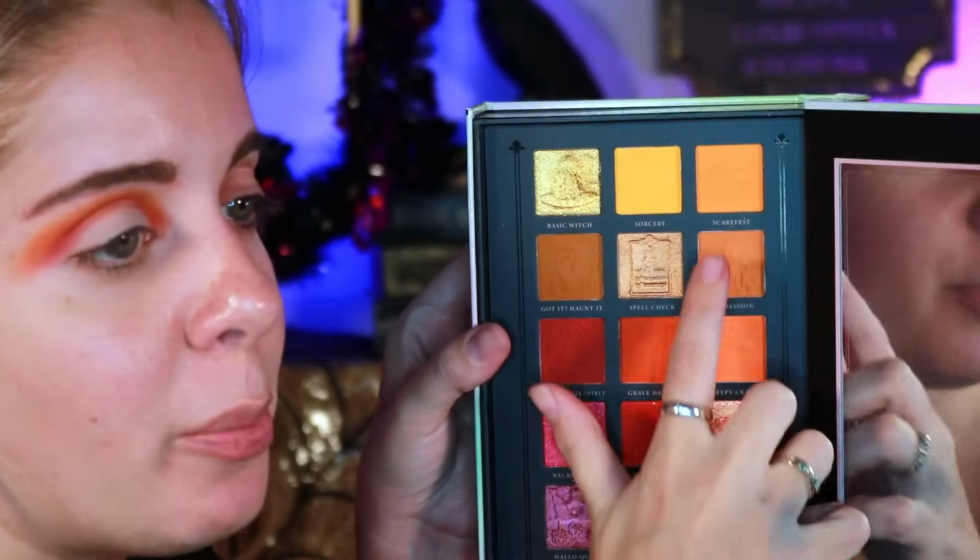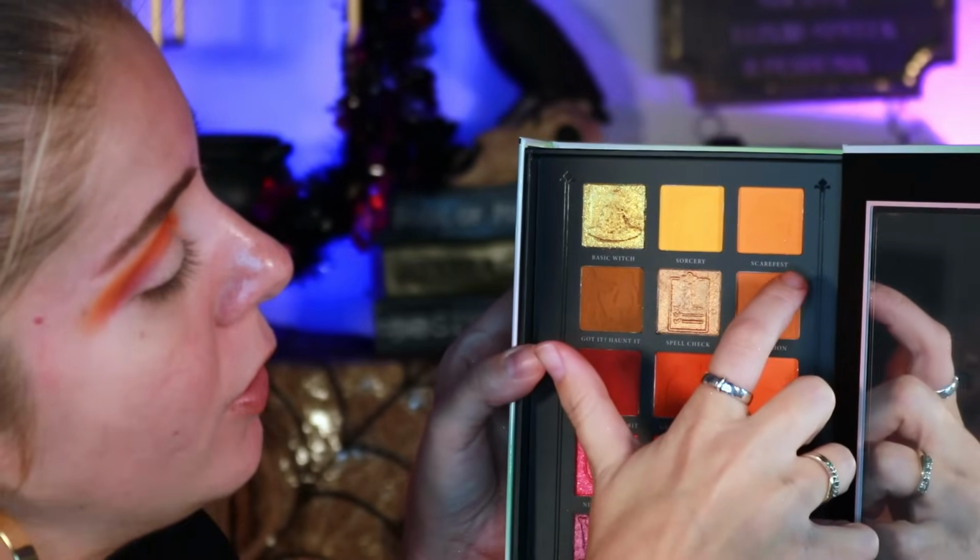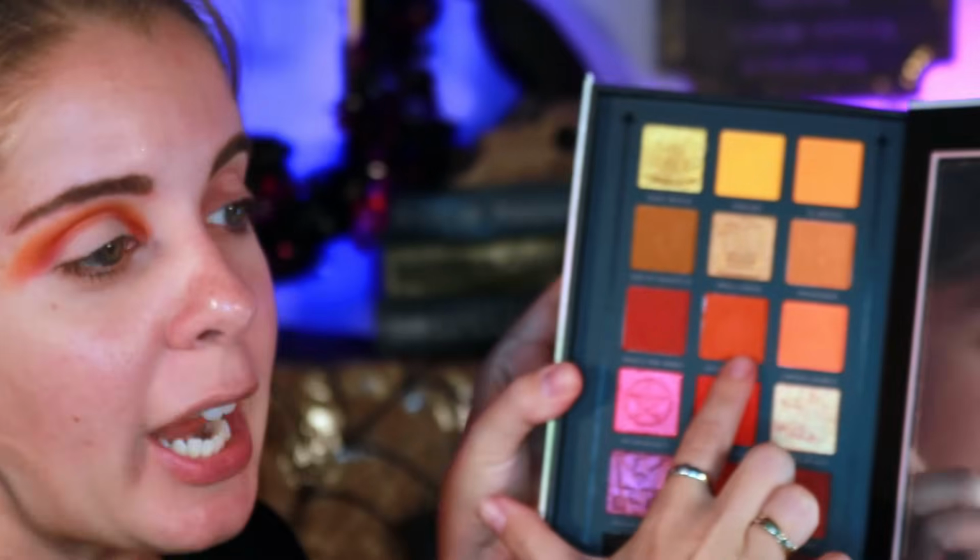Switched it up a little bit. I did the same red, but then I actually just went into the Creepy Crawly right here and then blended out with Scarefest. So now we're gonna go back to that same Grave Danger to do our inner corner and outer corner, but we will use the maroon shade for the under eye.